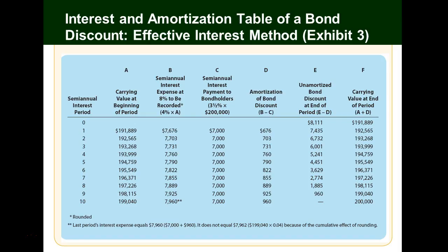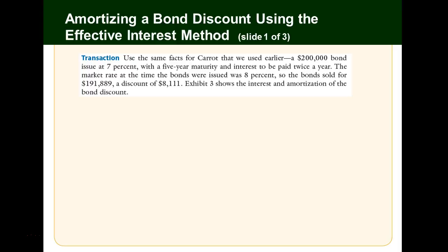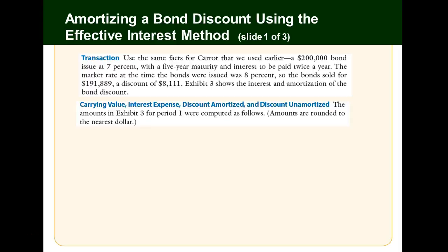So let's look at, I think we did that one too. Here, let's look here. A $200,000 bond issued at 7% with a 5-year maturity and interest paid twice a year. The market rate at the time the bonds were issued was 8%. So the bonds sold for $191,889, which shows a discount of $8,111. Exhibit 3 shows the interest and amortization on the bond discount.